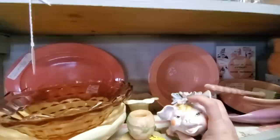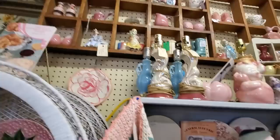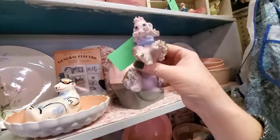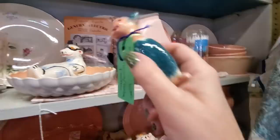Wow. $15. I'm spending a lot of $15 today, it seems like. Okay, we've got some treasures up there, too. The boots. Here's a spaghetti poodle. Oh my gosh, look at the lamp of an elephant. $10. It's bisque. Ugh. Those are cute, too. Look at their little ears. It's a mommy and baby poodle. Cute.